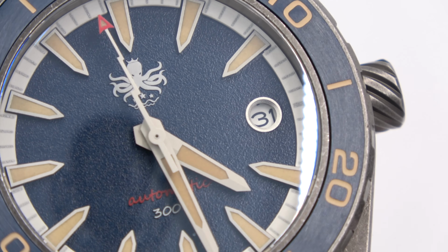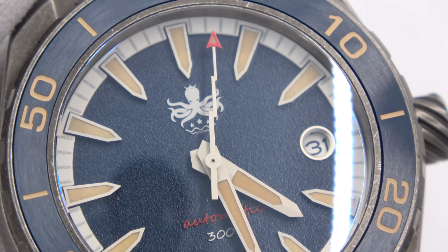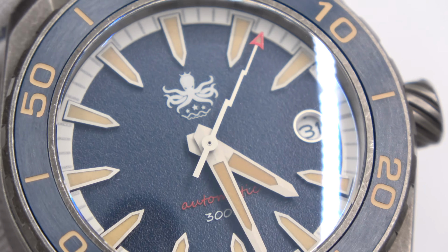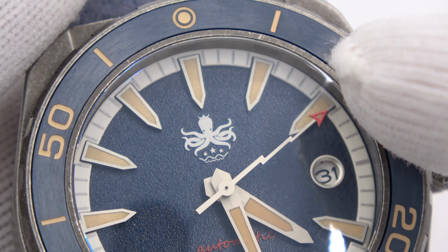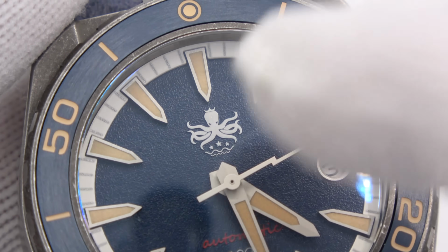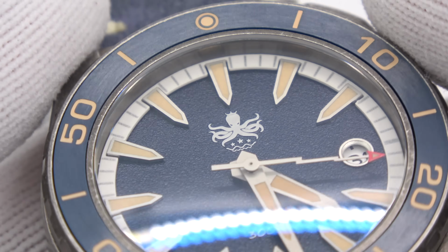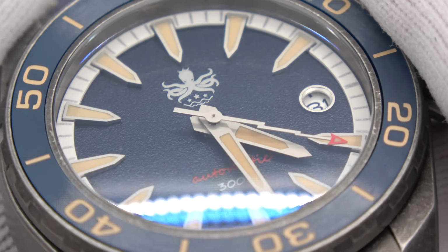Beautiful chaptering done in an offset white, contrasting. So what that does, in my opinion, is it makes the watch appear smaller than it actually is. Nice ceramic insert. Does it lume? We'll find out. But we do have BGW9, I know for sure, on the dial. The dial itself has a little bit of texturing to it. You can catch that right there.